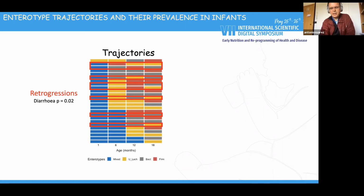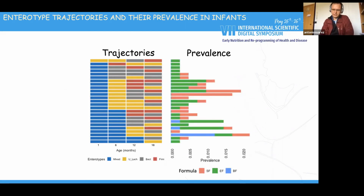The prevalence, how many children show these trajectories? Well, this is the prevalence of the samples. And as you can see, breastfed, in this case in blue, are at the bottom of the trajectories. And red samples are the standard formula. They are mostly in the upper part of the trajectories, and apparently the experimental formula is distributed along the 26 trajectories.